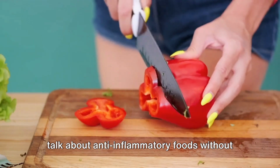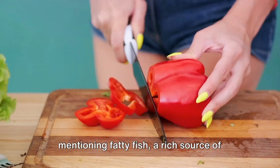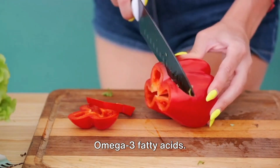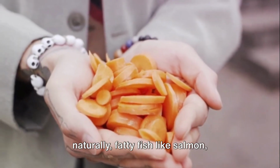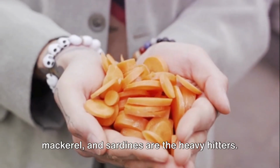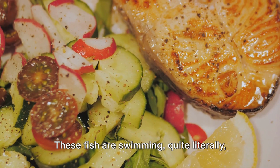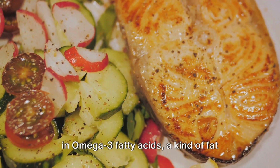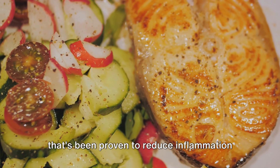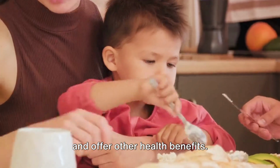One cannot talk about anti-inflammatory foods without mentioning fatty fish, a rich source of omega-3 fatty acids. When it comes to battling inflammation naturally, fatty fish like salmon, mackerel, and sardines are the heavy hitters. These fish are swimming, quite literally, in omega-3 fatty acids, a kind of fat that's been proven to reduce inflammation and offer other health benefits.